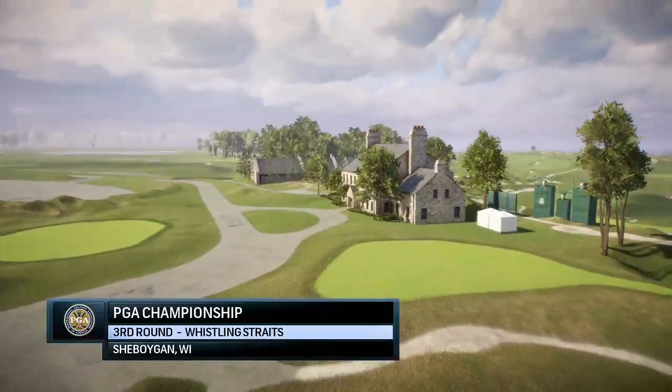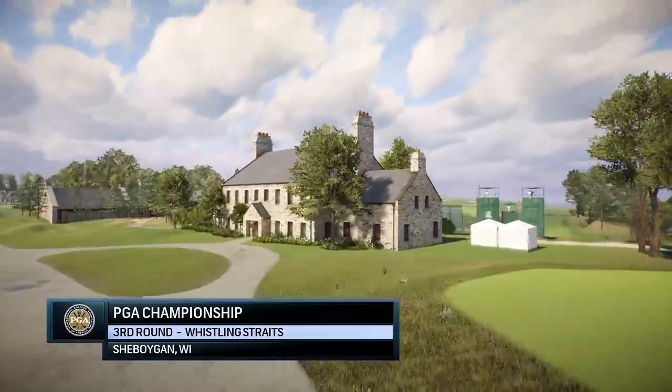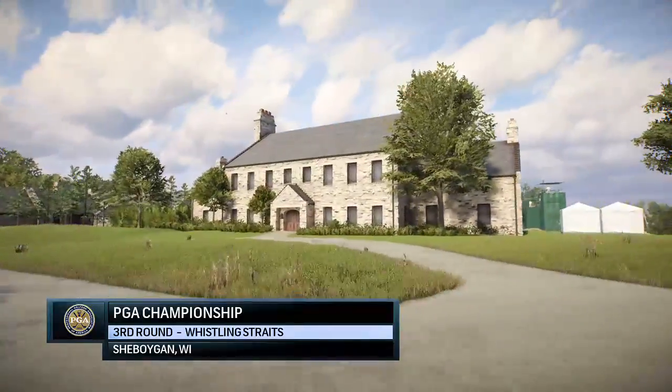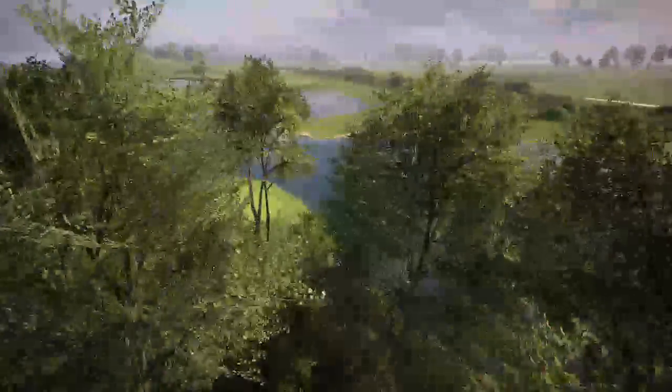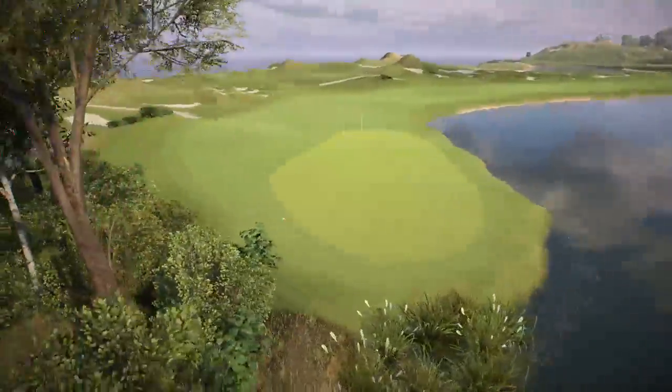We're here at Whistling Straits in Kohler, Wisconsin for the PGA Championship. Rich Lerner alongside Frank Nabilo for EA Sports, set to bring you all of the championship action. Frank, what's in store for our golfers today under these major championship conditions?